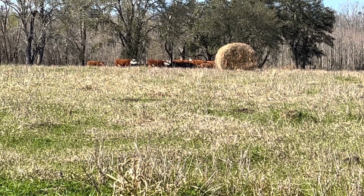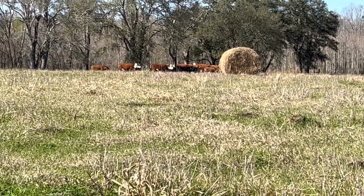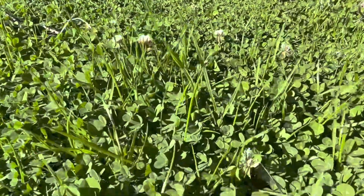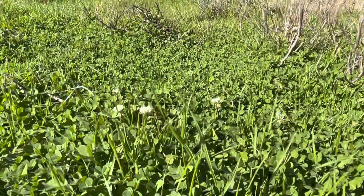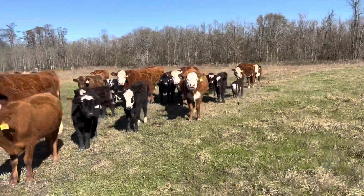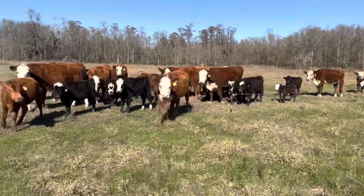All right, guys, place your bets. More than half of the cows gonna run and go get that hay when I let them in, or they're gonna scavenge around the field and come eat up all these clovers we have grown in this field. We'll see in just a second. Come on, girls.